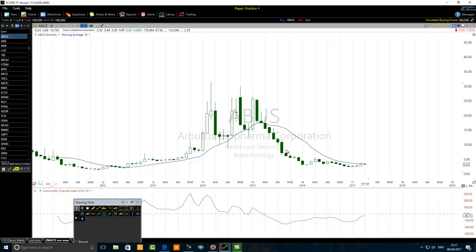This is another stock that has been upgraded. Chardon Capital upgraded Arbutus Biopharma Corporation from neutral to buy. So this is about Chardon Capital upgrading Arbutus Biopharma Corporation from neutral to buy. Arbutus Biopharma shares, on that day, gained 6.1% to $3.50 in pre-market trading. So it was good for the trader. In this case, if you just buy, it works.